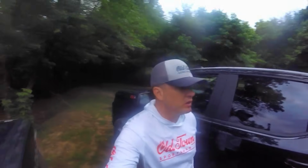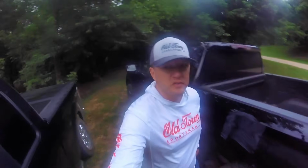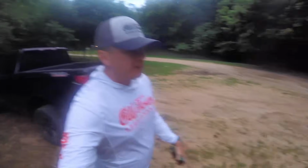Good morning, y'all. Getting a late start this morning. I wasn't in a real hurry to get up here because I don't see in the dark very good anymore. But conditions have changed a lot since I pre-fished. This water where I'm at is down at least, looks like 1.5 feet, maybe 2 feet.